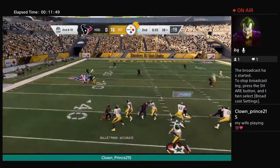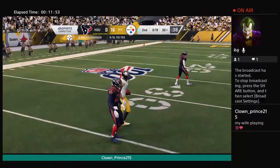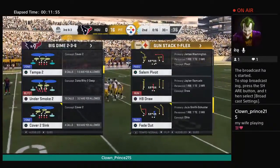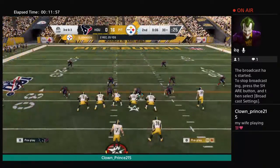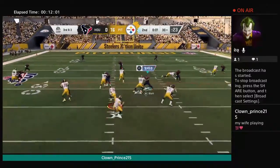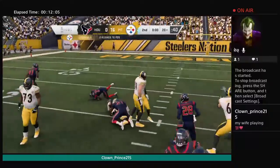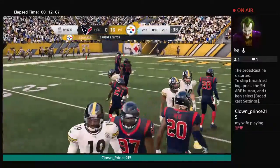Now it's Roethlisberger. Johnson's got it complete. And this will go as a gain of 7 as he gets it to the 30-yard line. The reception good for 7. It's 3rd down. Trying to get the first with Samuels. And they get this one to about the 20-yard line.